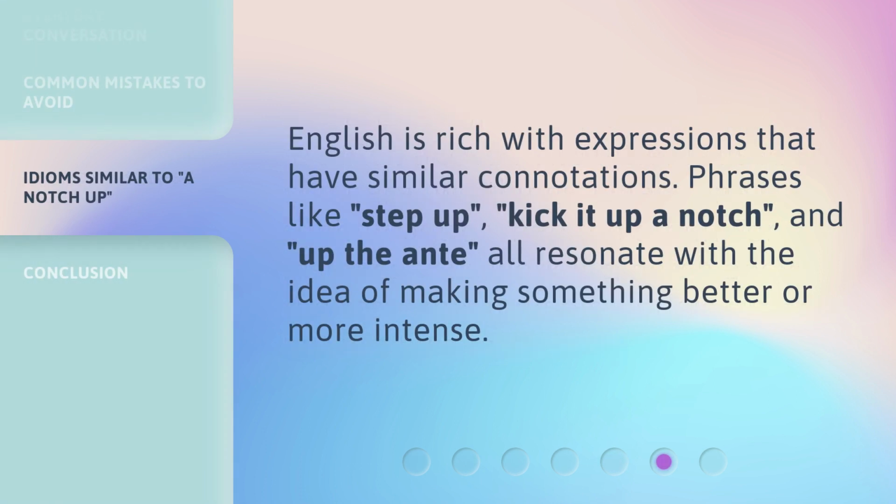English is rich with expressions that have similar connotations. Phrases like step up, kick it up a notch, and up the ante all resonate with the idea of making something better or more intense.